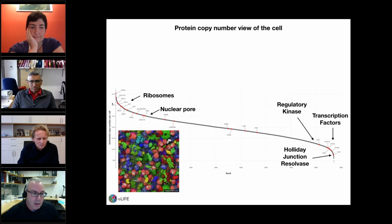In the range of 10 to the 7 molecules per cell are things like the ribosome, which we've already heard a lot about. The nuclear pore is also quite abundant. We're talking about 10 to the 6 copies of the components that make up a nuclear pore, and there are many different proteins that make that up. Then way down the scale, where you're talking about hundreds to maybe thousands of molecules, are more regulatory factors, kinases, transcription factors, and this protein SLX4, which is a component of a Holliday junction resolvase. It is a very low abundance protein that nevertheless plays key roles in controlling aspects of DNA repair.